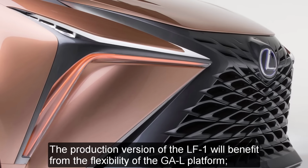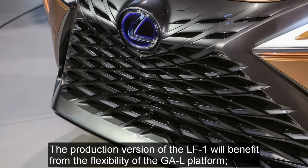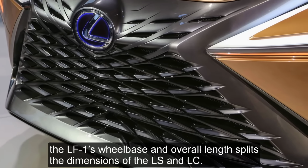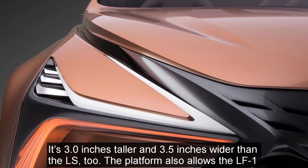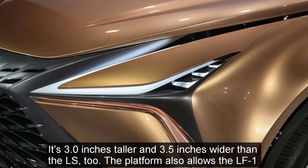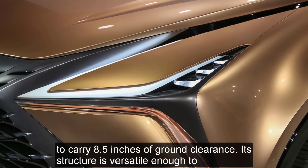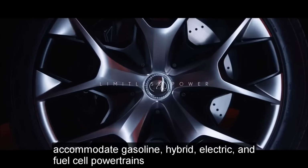The production version of the LF-1 will benefit from the flexibility of the GA-L platform. The LF-1's wheelbase and overall length splits the dimensions of the LS and LC. It's 3.0 inches taller and 3.5 inches wider than the LS, too. The platform also allows the LF-1 to carry 8.5 inches of ground clearance. Its structure is versatile enough to accommodate gasoline, hybrid, electric, and fuel cell powertrains.